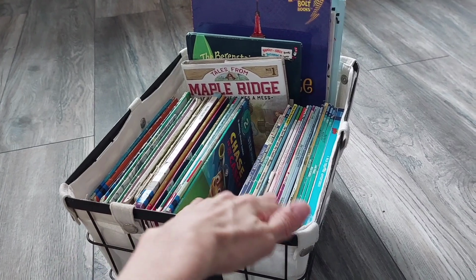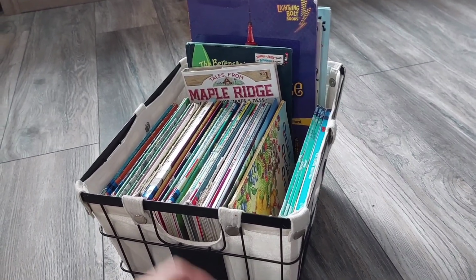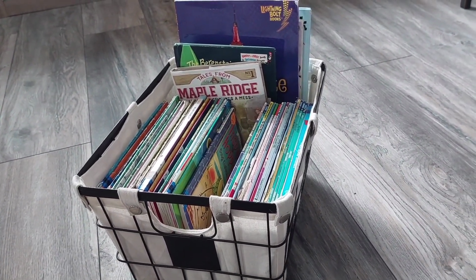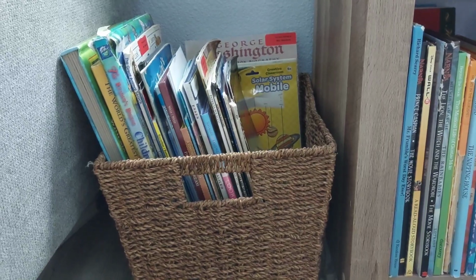And the nice thing is I'll keep this basket right on the couch, and he'll just go cuddle on the couch and read books quite a lot, and there it is. It's easy to just stick them back in the basket and not have to figure out where they were on the shelf. This is the wicker basket where I keep the current unit we're on.